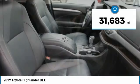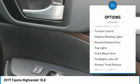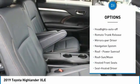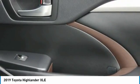This vehicle has less than 35,000 miles. Here are some of this vehicle's great options: aluminum wheels, heated side mirrors, traction control, daytime running lights, remote keyless entry, fog lights, FWD, headlights auto off, remote trunk release, mirror memory.